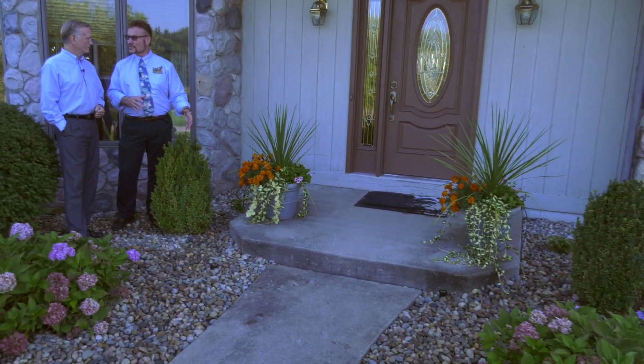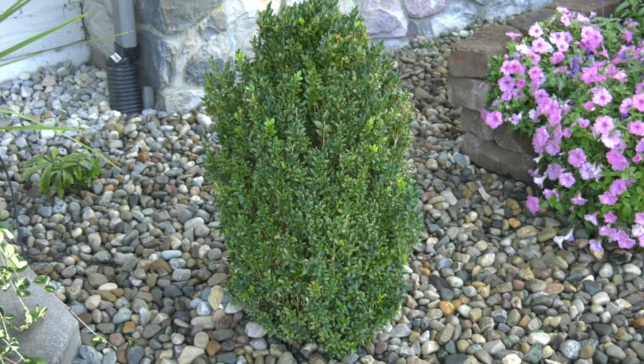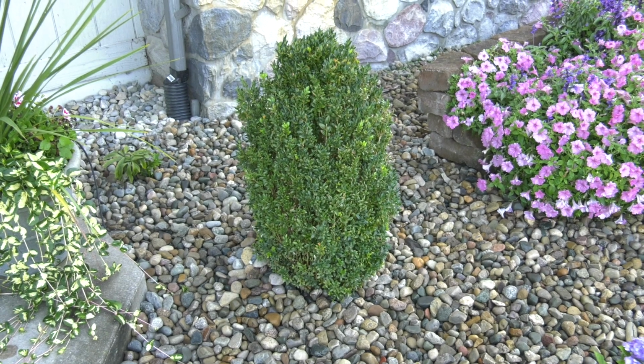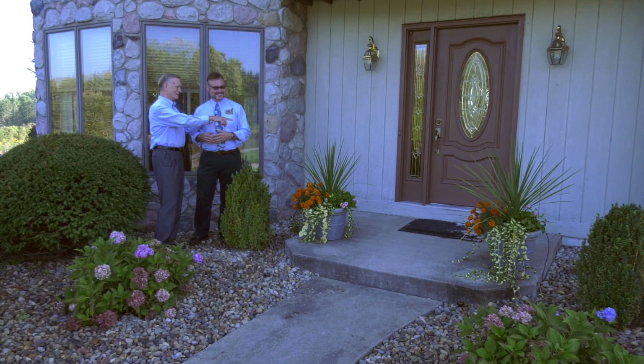Yeah. They are in the evergreen family, so they're going to maintain this look 12 months out of the year, and they're going to be very easy to keep pruned and not get too large, especially compared to what they had here before. Now you brought in your own Linton's plants here, huh?